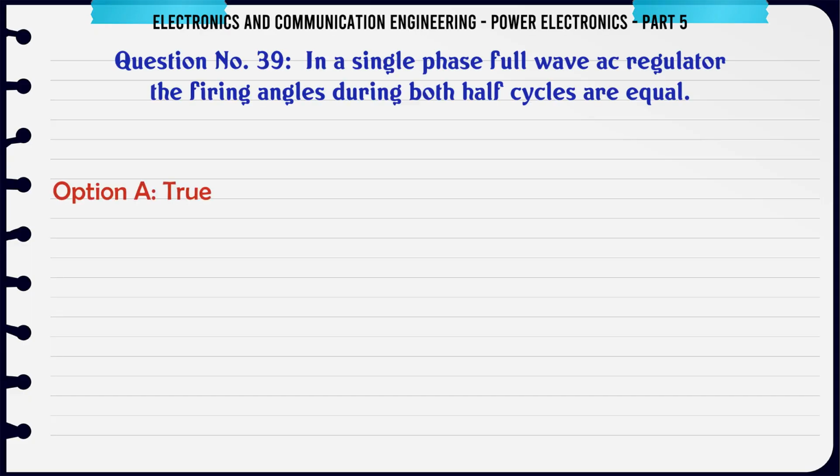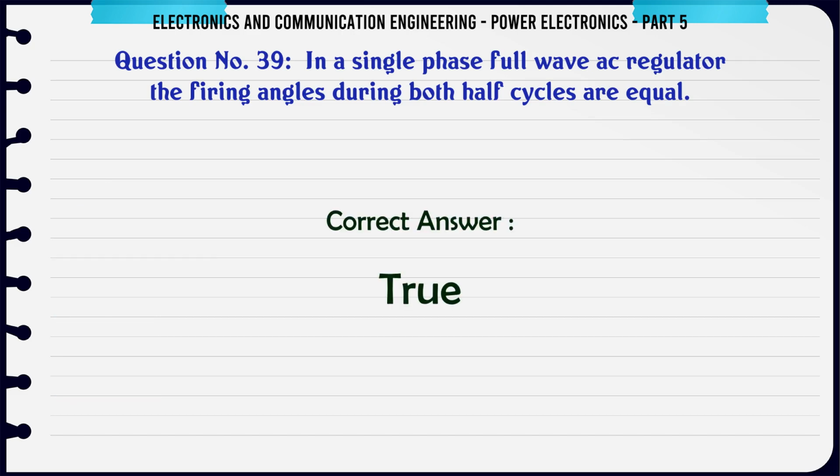In a single-phase full-wave AC regulator, the firing angles during both half cycles are equal. A. True, B. False. The correct answer is true.